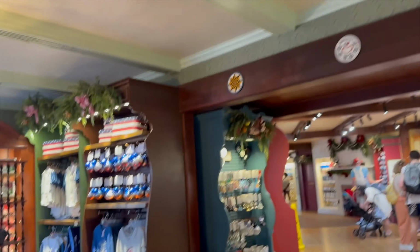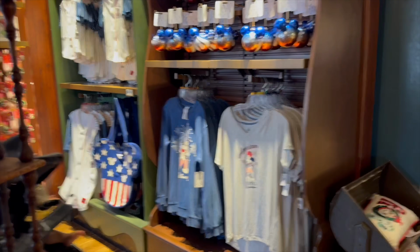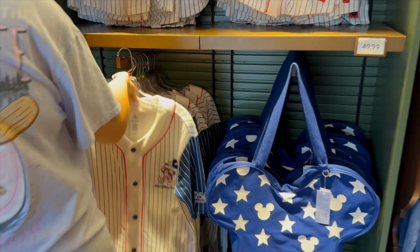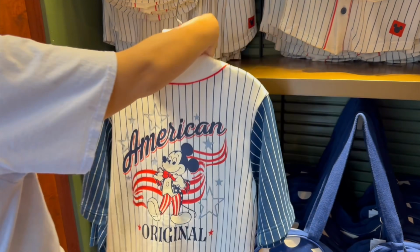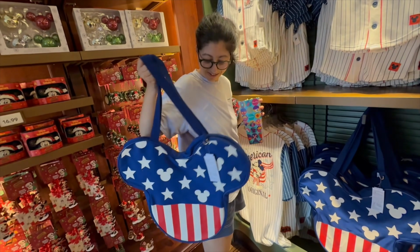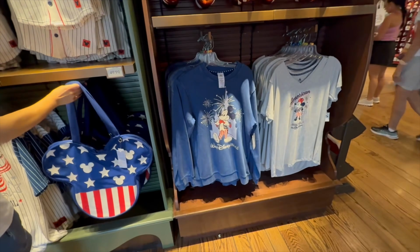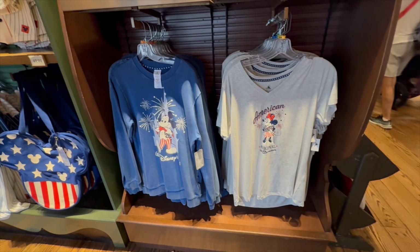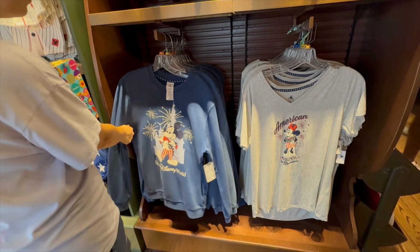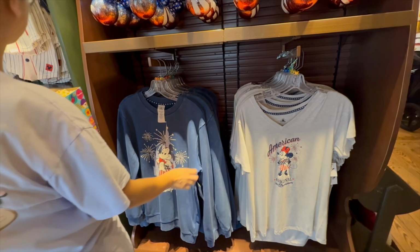All right, it's starting to rain. We're gonna take shelter in the Ye Olde Christmas shop. Unscheduled stop, but they actually have a lot of patriotic merch. That's cool. We got a baseball style jersey with Mickey on the front and the back. You got little ones too. Got this gigantic tote bag. And they got one sweatshirt and one women's t-shirt. You got Mickey and Minnie. I don't know why they didn't pair it, right? The idea is you're supposed to wear them together. I ain't wearing no sweatshirt.